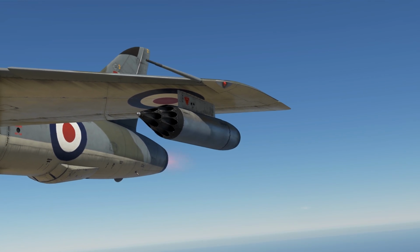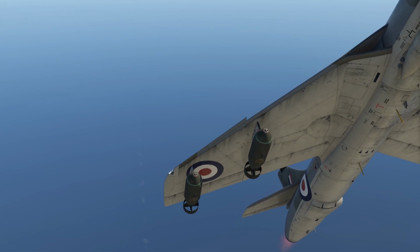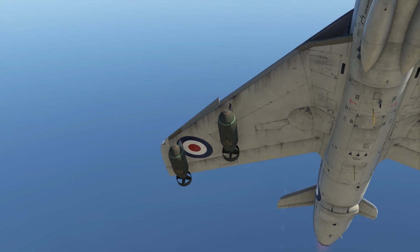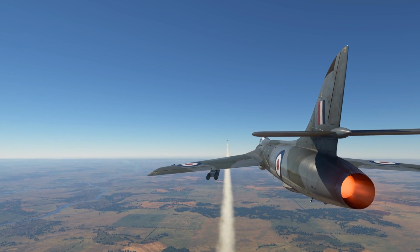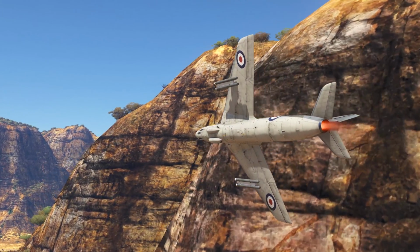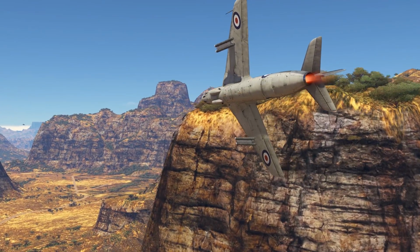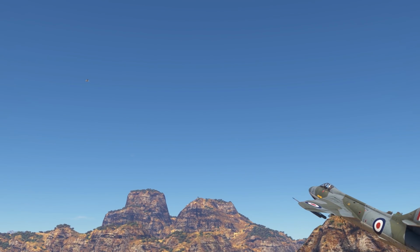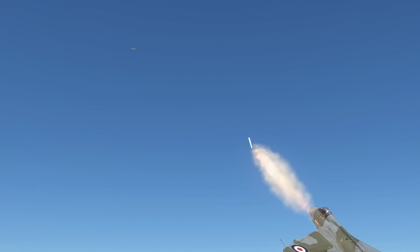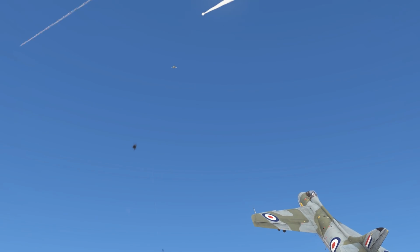When it comes to payload options, there are rockets, 500-pound and 100-pound bombs, as well as majestic SRAAM air-to-air missiles. We spoke about them at length during previous episodes of The Shooting Range. These missiles are the main feature of this fighter. They can use thrust vectoring, making them extremely agile.